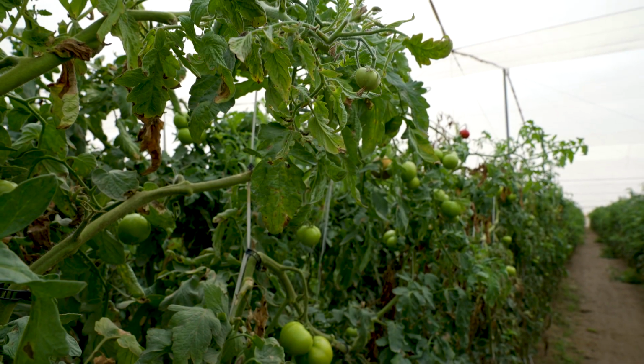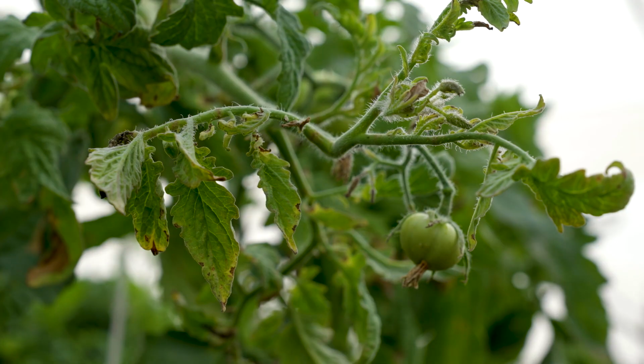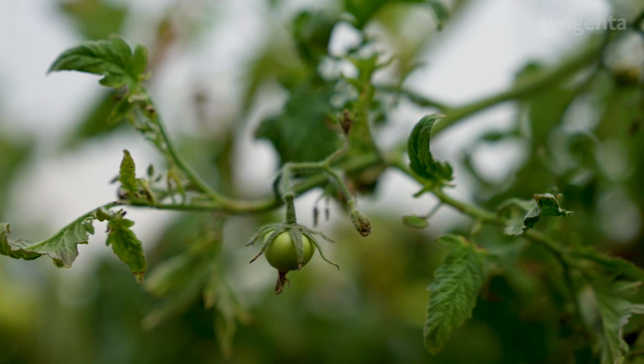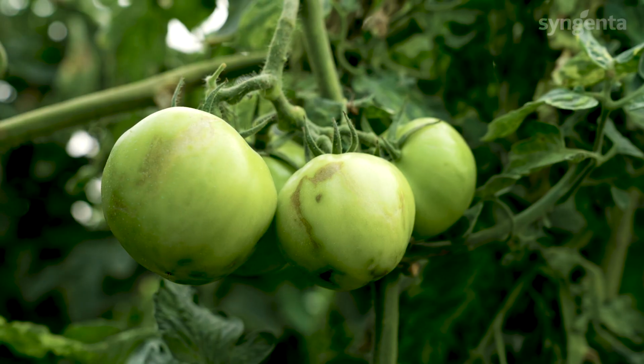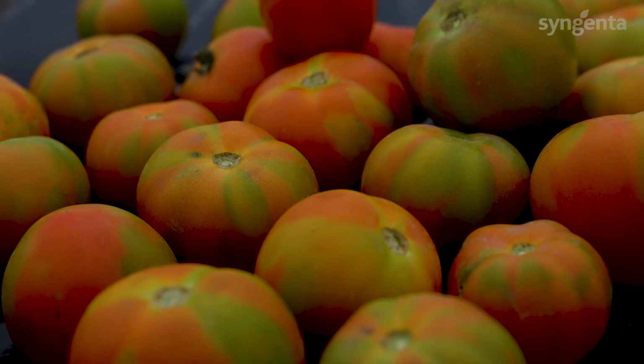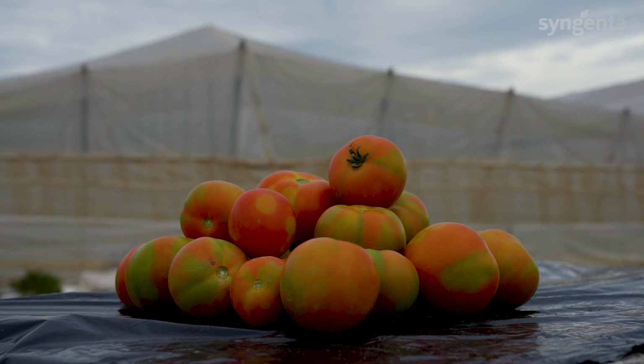In tomato, for example, in the past years, the most threatening virus is ToBRFV, known as tomato brown rugose fruit virus, which is spreading across the globe very rapidly, making it a truly global challenge to address.